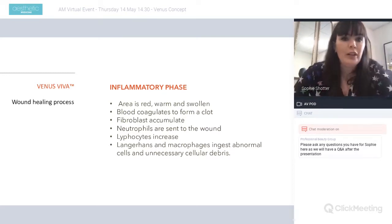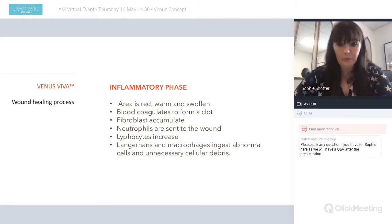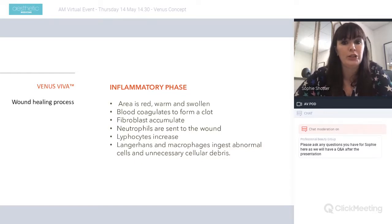The phases that we go through in healing are, first, inflammatory. As with any sort of injury, if we cut our finger, the area will become red, warm and swollen. We get aggregation of platelets and clotting factors so that we get initial sealing of the wound. Then we get accumulation of fibroblasts through clever cell signaling mechanisms, which will start the healing process and collagen production. Neutrophils and lymphocytes are automatically sent to the area to help fight any infection through the skin barrier breach. And the Langerhans cells and macrophages are there to ingest anything that's left over from unwanted cellular debris from the injury.